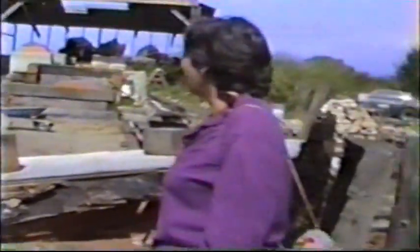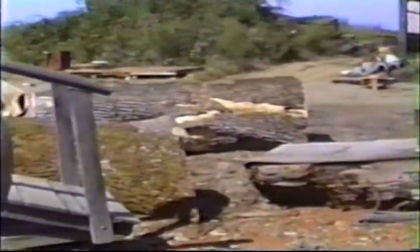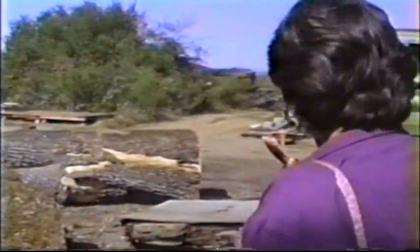This is the log the president's table came out of. A 100-year-old log or so. Looks better inside. It's smaller out here, you know? Funny how that goes, isn't it? Trying to envision it in tree form. It's like, wow.